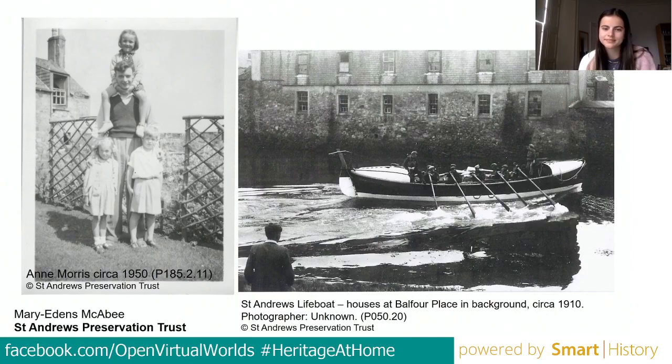So one of the women who was interviewed was Anne Morris, and you can see on the left, that's her and her family. She's up at the very top of the screen as a little girl. So she and her family moved into 6 Balfour Place in the late 40s, just after the restoration. So you can see on the left the background of Balfour Place. And then you can also see on the right, over where the inner harbor is, Balfour Place in the background with the St. Andrews lifeboat in the front.